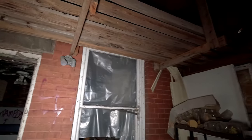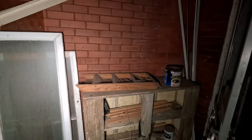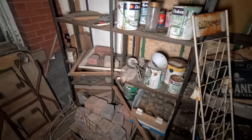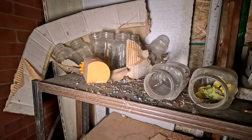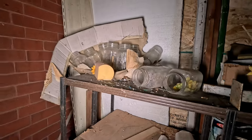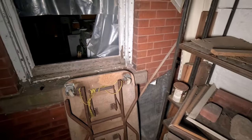A little makeshift shelf up there. But this house, it's very homely. It's in the country, so it has a very country feel to it. Mason jars, that always makes you feel like you're out in the country. Canadian Mason. Made in Canada. A lot of times those will have crown caps. People seem to like to collect them to make things, so you won't find many of the caps with them.